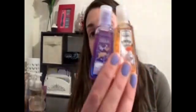I got some of these. These are older flavors, that's why they were so cheap. But these are the Christmas and fall ones. They still had them, so not complaining.